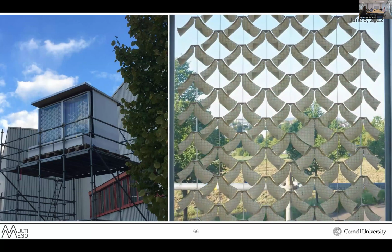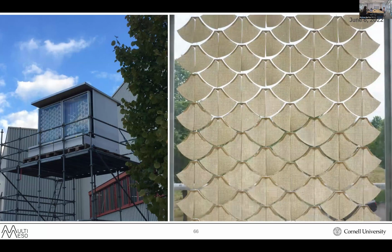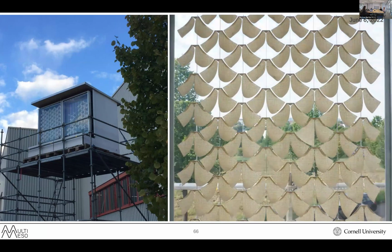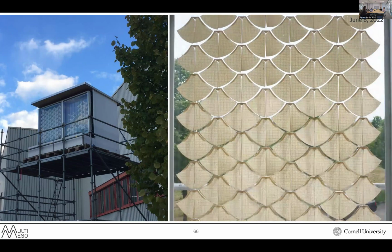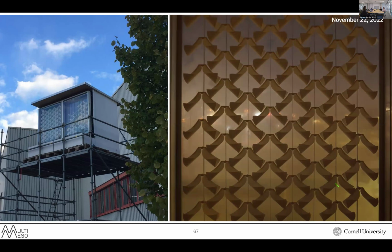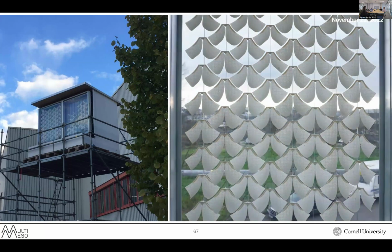I also built a mock-up of the facade system in Stuttgart, very similar. It's very close to Freiburg, so very similar conditions. And the facade mock-up faces the same orientation, is at the same height as the target building, so we could actually evaluate the system across all seasons, across all the temperature UV effects for over a year.